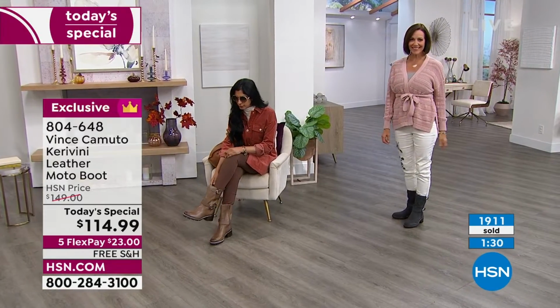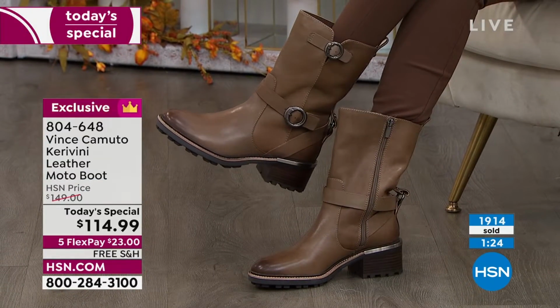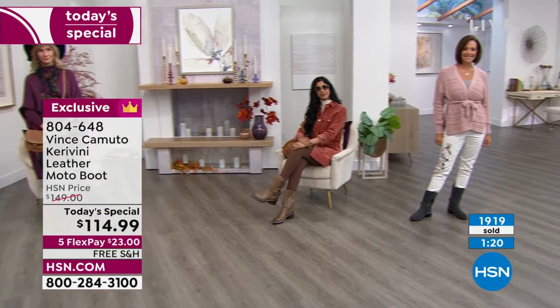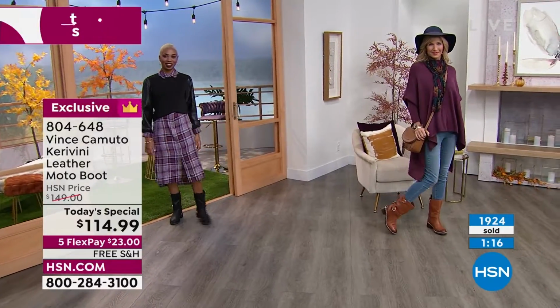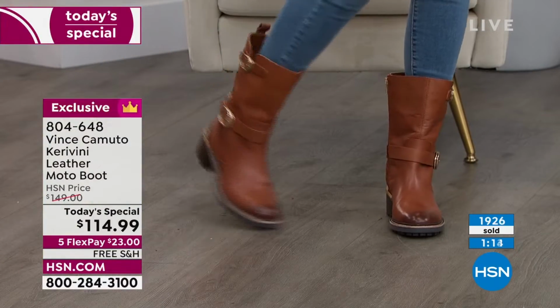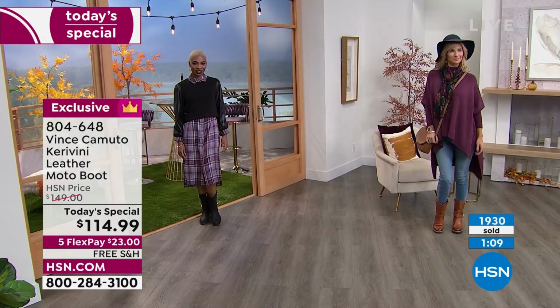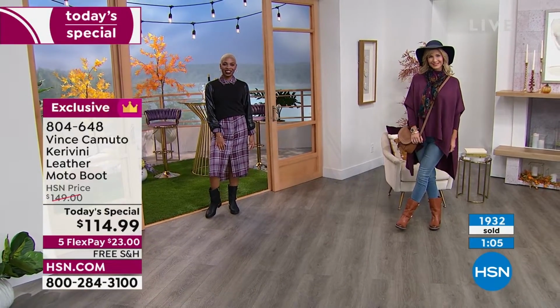And this creates those two trends in one that we're seeing right now that you absolutely need to get your hands on. A moto boot style can transform your wardrobe. So we love to put it on as we're transitioning from those warm months to those cold months. And we can absolutely see, especially across these models, how this boot is an outfit completer, no matter how you style it, from that gorgeous dressed up skirt to our fabulous denim and those great leggings.